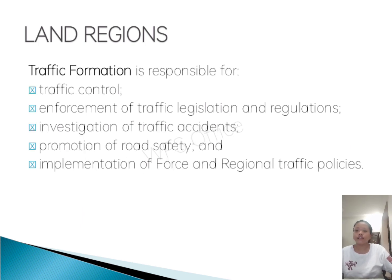Next is the traffic formation. It is responsible for traffic control, enforcement of traffic legislation and regulation, investigation of traffic accidents, promotion of road safety, and implementation of force and regional traffic policies.